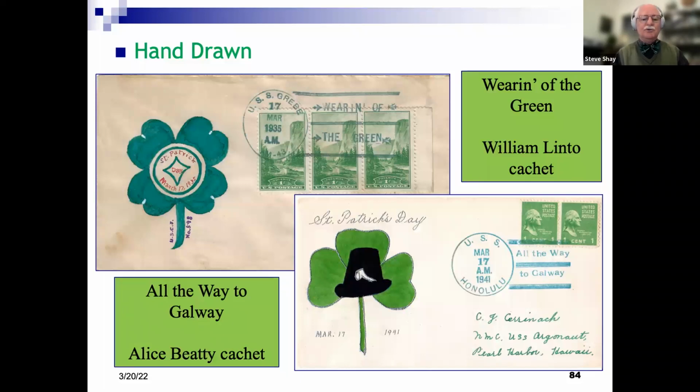I think I mentioned earlier that Linto also did hand-drawn cachets. This top one is one of his hand-drawn ones, featuring a shamrock for St. Patrick's Day, 1935. Most of his cachets he prepared 50 to 100 copies of, so he would have drawn this shamrock design numerous times. The bottom, I think, is a very attractive design.